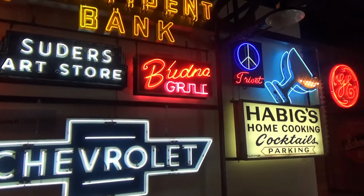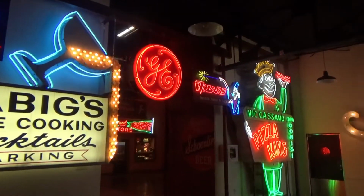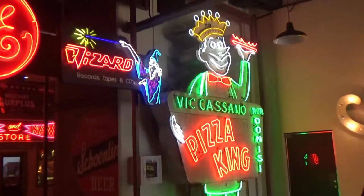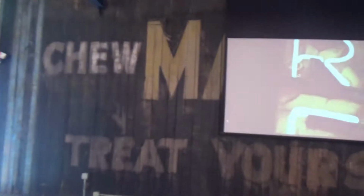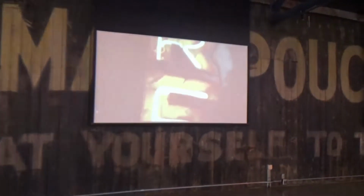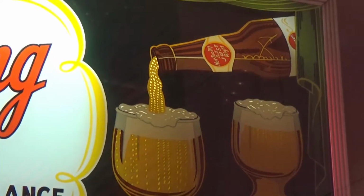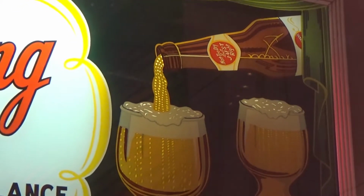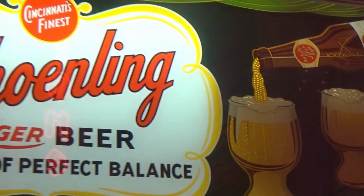Look at all these. Pre-electric signs to early electric signs, you'll see that we still have the concept of a train sign with the blinking. Pizza King. This booth, you'll see it's lit up. They've got a movie going on here about signs. Neon on both sides. I like beer signs with the moving parts, kind of like that.